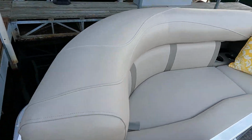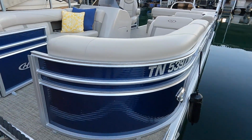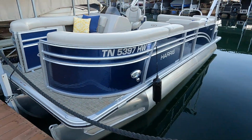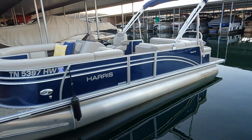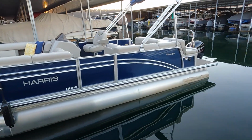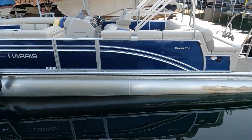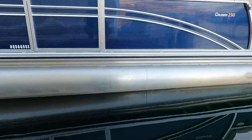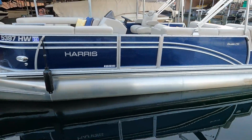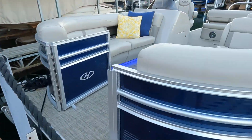So, all right, now I believe that's about everything. Again, we function tested everything on here. Everything worked. All 6 speakers functioned just fine. Your docking lights worked. Your navigation lights worked. Your anchor light worked. Tilt trim worked. Everything appeared to work as it was intended. We got 3 little maybe dings right about the center of that pontoon now. I'll go get you a closer look at it before we sign off.